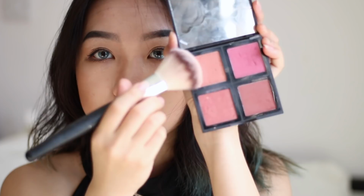So I'm gonna put on some blush. Today I'm gonna use this e.l.f. blush palette, and I'm gonna use this color just because it's the lightest shade, and it's a peachy pinky shade. I think it's so cute. Just gonna slap a bunch of them on.